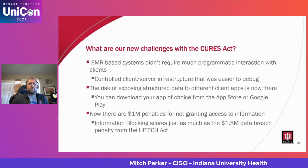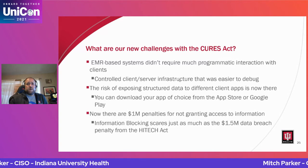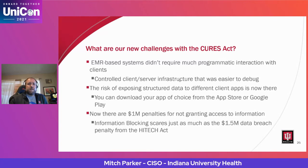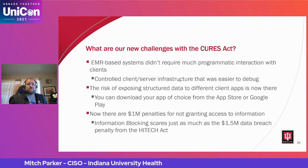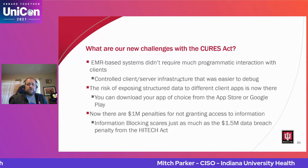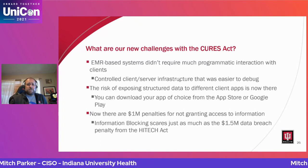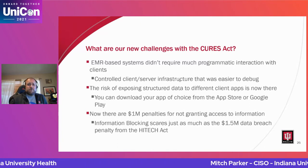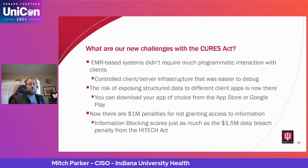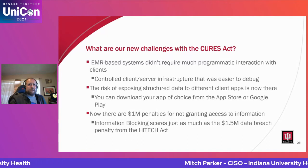So we've thrown a lot of wrinkles into the mix with the CURES Act. Why? Because the EMR solutions didn't require interaction with clients. It was a patient portal. It was controlled. It's a lot easier to debug. Now you're exposing XML, JSON, and RESTful APIs to different client applications that you can get off the App Store, Google Play, or if you're more adventurous, sideloading a few APKs. And now you have $1 million penalties for not granting access to that information. And again, that $1 million penalty scares just as much as the $1.5 million from the HITECH Act for a data breach, or more accurately, not doing a risk assessment and having a data breach and then getting found out and getting fined.